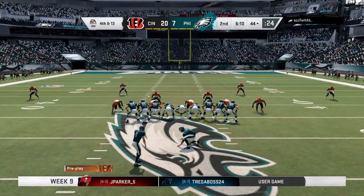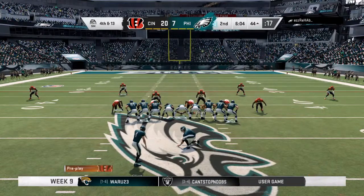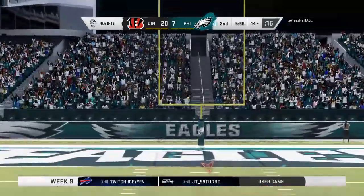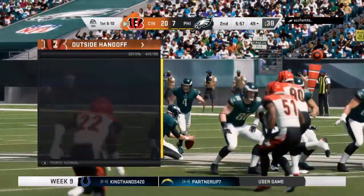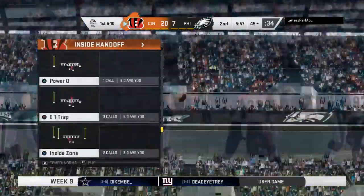Here's Jake Elliott. Career long, by the way, for him, 61 yards. And this will be spotted on the other side of the field. It's a 61-yard attempt. That's on target, but it's no good. He had it on line, but it came up just shy of the crossbar. And this score will stay right where it is.